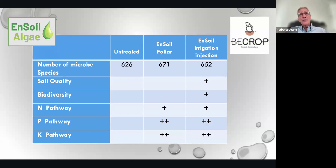And we did quite a few tests in the soil to see. We looked at biomarkers and we did a Haney soil health. And again, these were replicated. There were 4 replications. So the soil applied goes out 4 times, the foliar 4 different spots, and the untreated was scattered around.